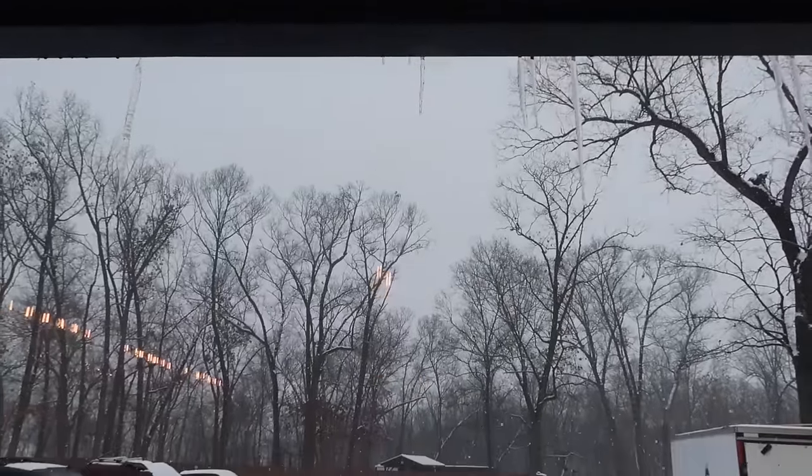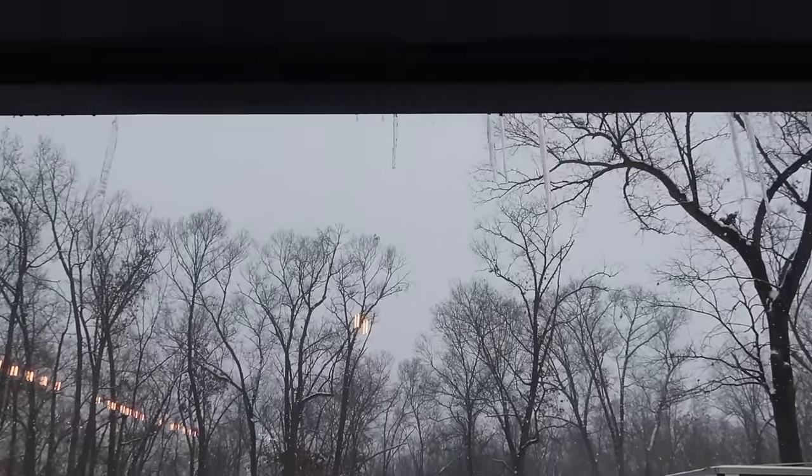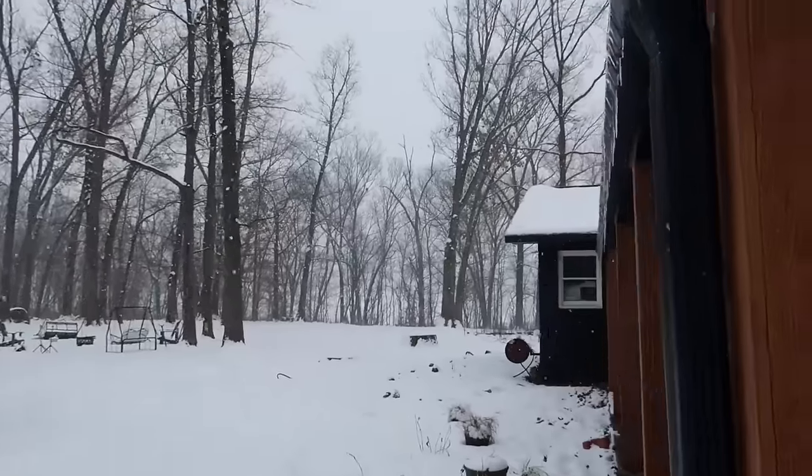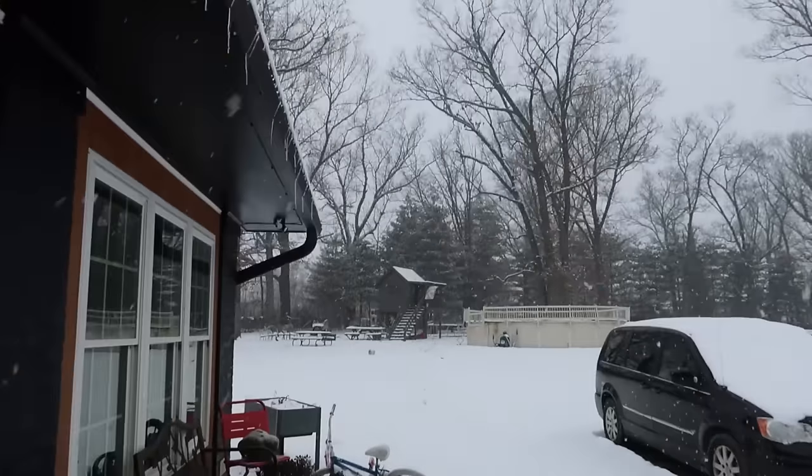So here I am, friends. I'm trying to show you the snowflakes coming down, but it's just too dark with the trees and everything outside. But don't worry, I'm gonna give you a pretty decent view of it here in a moment. Is the snow getting shown in this footage? I'm trying to show you all the snow. But it's like, look, we're having real snow in Virginia, wow. See, we don't get this here every year, but we're getting some this year.